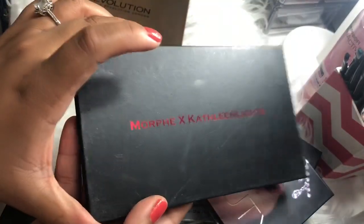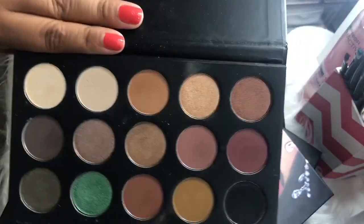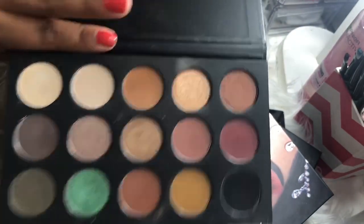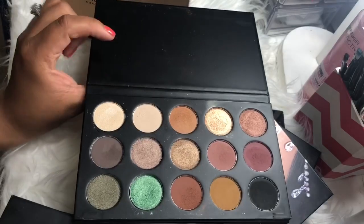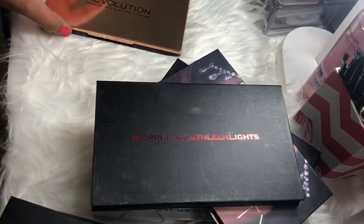The next one is the Morphe Kathleen Lights palette, and that's what that looks like. I really got this to support Kathleen because I love Kathleen Lights, and it is a really pretty palette. I just don't use it. But yeah, there's that one.